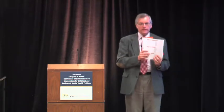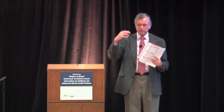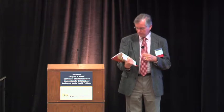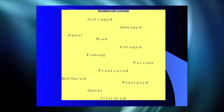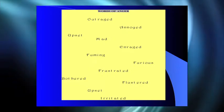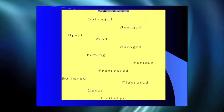To help them think about some of the words they can put into that thermometer, there is a worksheet on page 23 that has different synonyms or related words for anger, as well as for happiness and sadness, but it's the ones for anger that are helpful. So kids can look at that. That can help them to think about what are some of these different levels, ways to characterize different levels of anger.